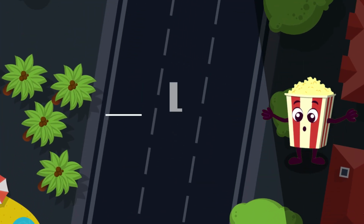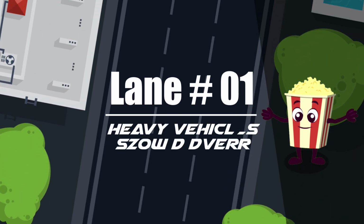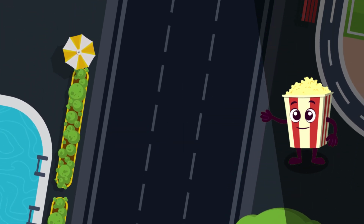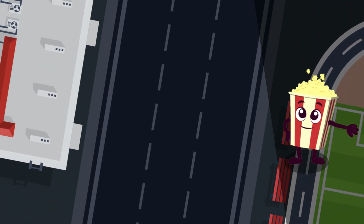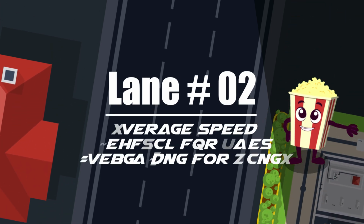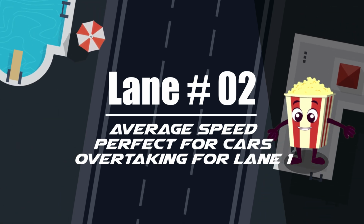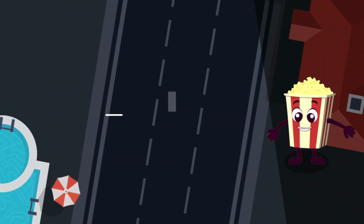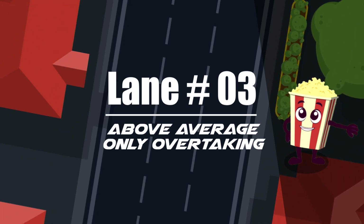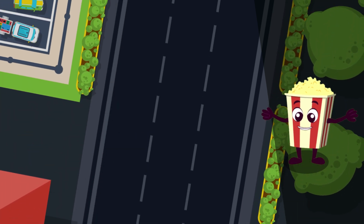So, which lane is for you? Simple. Lane 1. Heavy vehicles, slow drivers, or anyone just cruising. Remember, keep it smooth and steady here. Lane 2. This is your lane if you're going at the average speed limit, perfect for most cars. And lane 3 can be used for overtaking, or if you're going faster than the general traffic flow, but don't hog it.